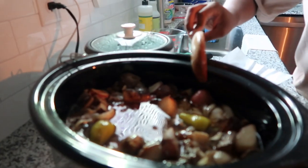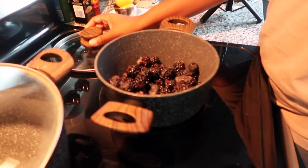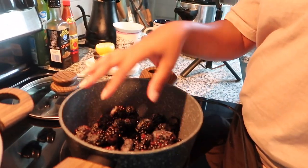Needs to tenderize, so yummy. Starting to get dark. I'm making my blackberry syrup right now. So right now they're settling. I'm just drawing the liquid out of it.